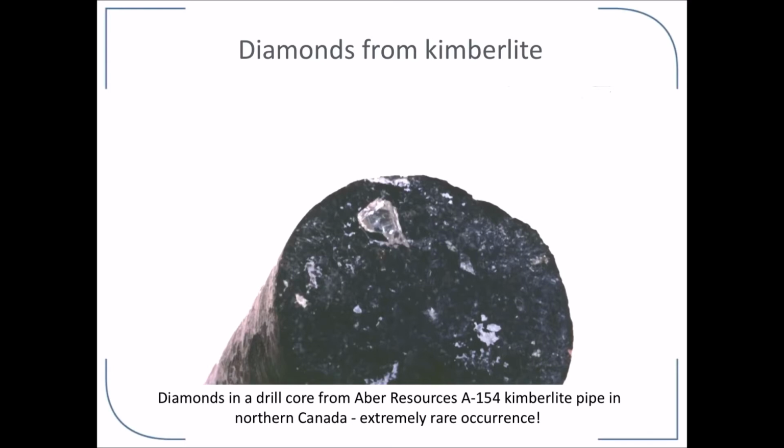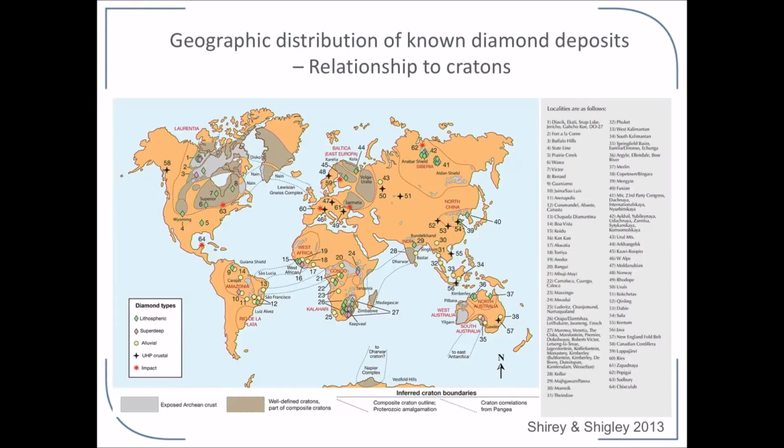But anyway, this is proof, and this was some recent drilling done in Canada where a diamond was found in a piece of drill core, and you could see it visually. So very, very rare, but we know that they come from this very specific type of volcanic rock. Very busy diagram, but all it remains to say is that we know that these diamond-bearing kimberlites are only found in places where the crust is really old, it's really cold, and it's really thick. And there's a reason for that, and I'm going to come on to that.